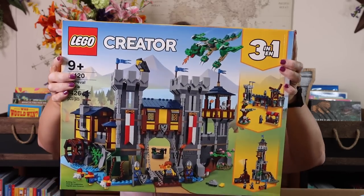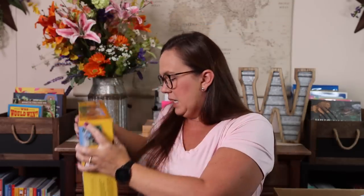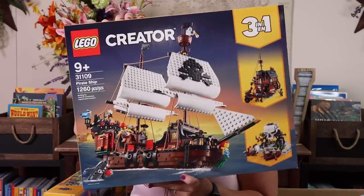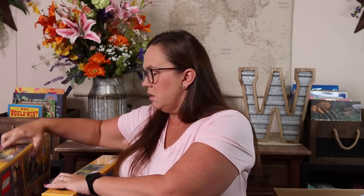And the next two things I'm going to show you were technically Emily's birthday presents, but they're going to be used as STEAM as well with the two of them. So here they are. This is the 3-in-1 medieval castle from Lego. And then we also have the 3-in-1 pirate ship from Lego. Like I said, those were birthday gifts, but they're technically going to be part of our homeschool, and we did get them from Amazon.